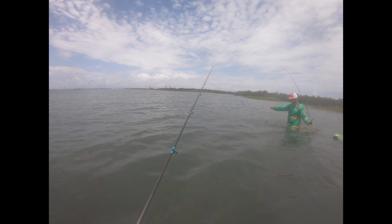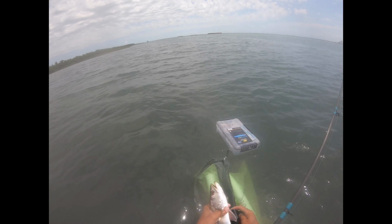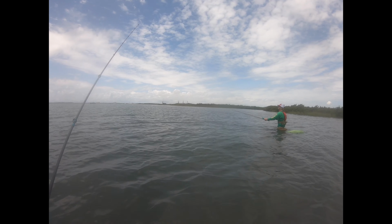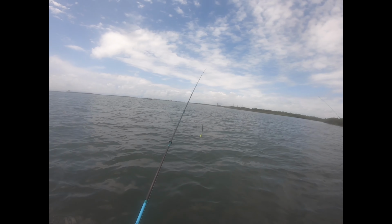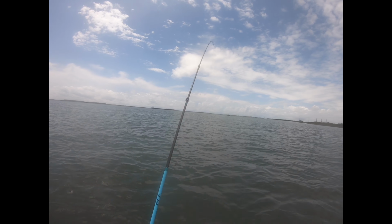Oh, I see it. Is that a drain, or is that just like where the shore goes up in? Because if it's a drain, we might want to walk it real quick and see if it ain't too muddy. See if we can't pull a flounder or red out of there.